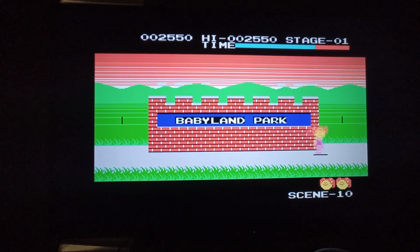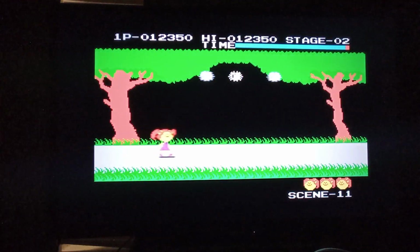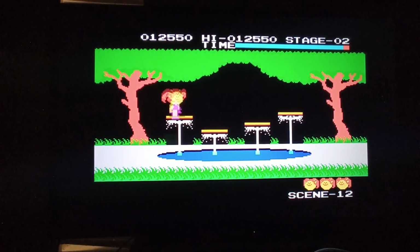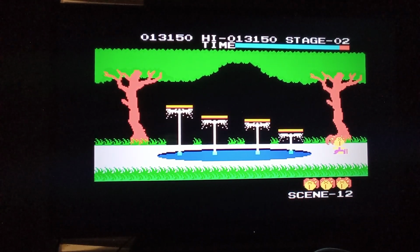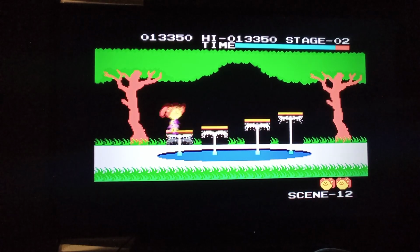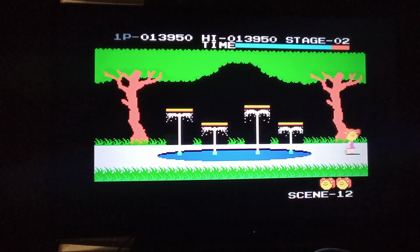Here we go through stage 1. Got the bonus and the extra Cabbage Patch Kid. And here's another thing that tells you about, it basically goes from scene to scene. Calls them all scenes for whatever reason. Oh, jumped too high. Can't believe I'd made that mistake. There, that's better.